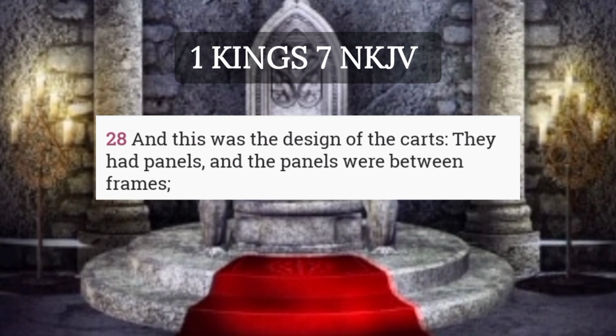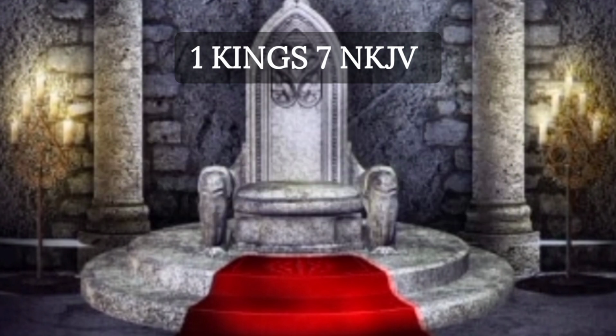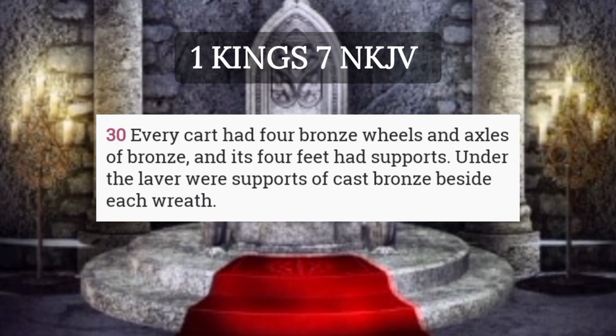They had panels, and the panels were between frames. On the panels that were between the frames were lions, oxen, and cherubim, and on the frames was a pedestal on top. Below the lions and oxen were wreaths of plated work. Every cart had 4 bronze wheels and axles of bronze, and its 4 feet had supports. Under the laver were supports of cast bronze beside each wreath.